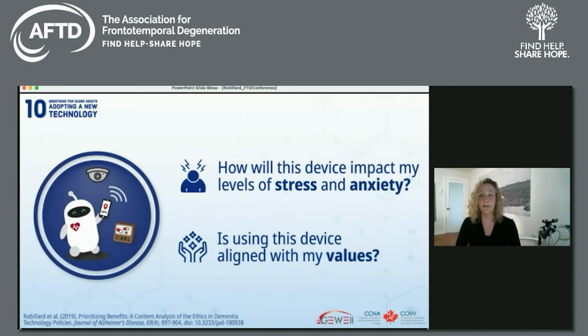How will this device impact my levels of stress and anxiety? Are you going to, again, worry about it being charged, or is it a social device and then you'll feel obligated to collaborate in a social way and that stresses you out? Are there other ways in which it may fuel your anxiety? Health anxiety and technology anxiety are very real considerations when considering assistive technology.